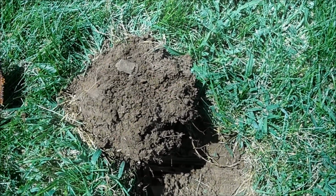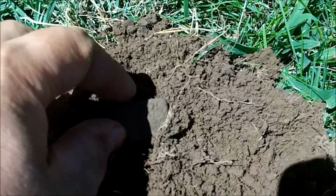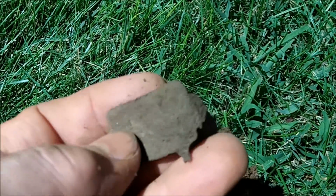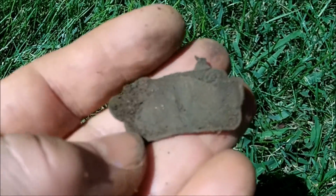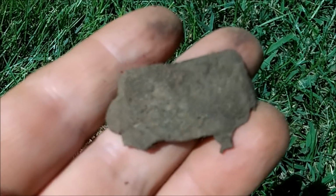Well, this one was giving me a 9. Dug down, and I'd say about 4 inches in the plug, I finally pulled it out. I think it's gonna have some design. It's a piece to a suspender buckle. That's what it looks like. But let me get it cleaned off and we'll see what kind of design it might have.